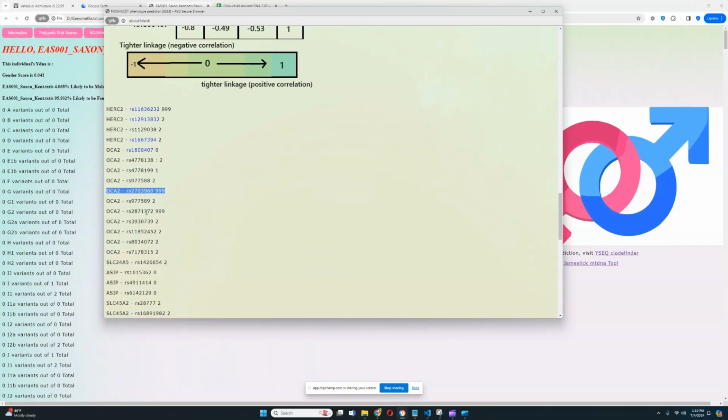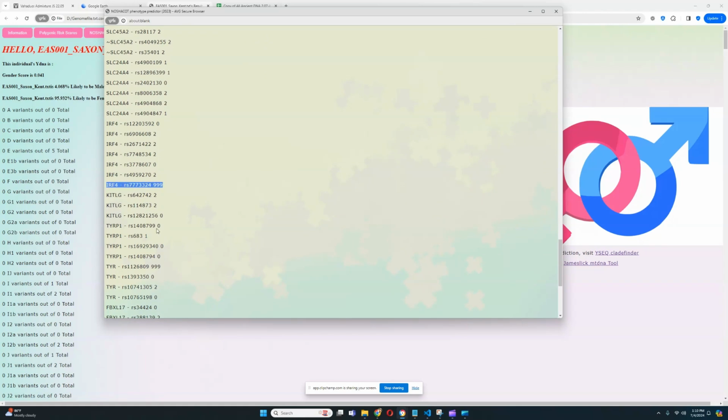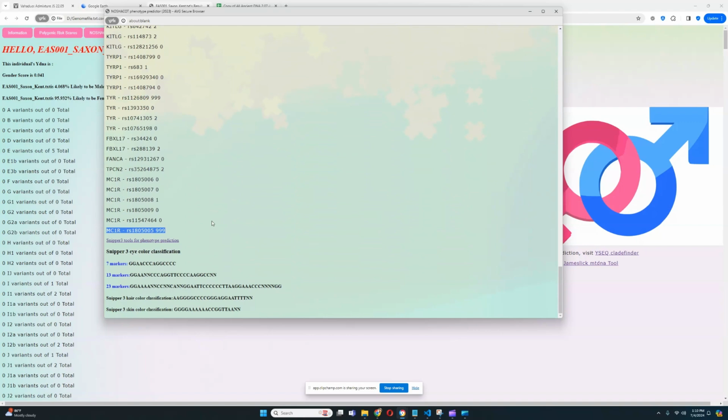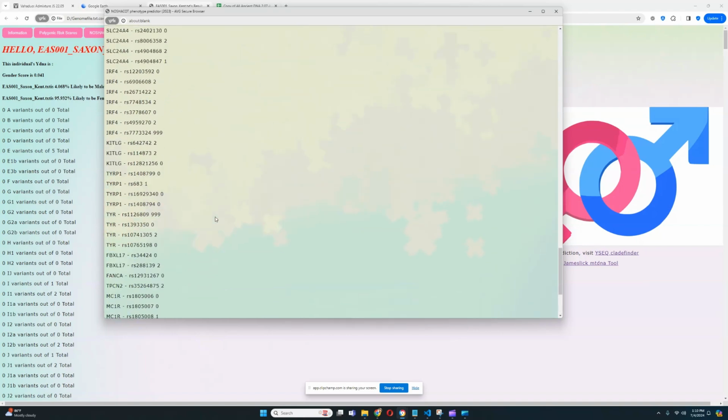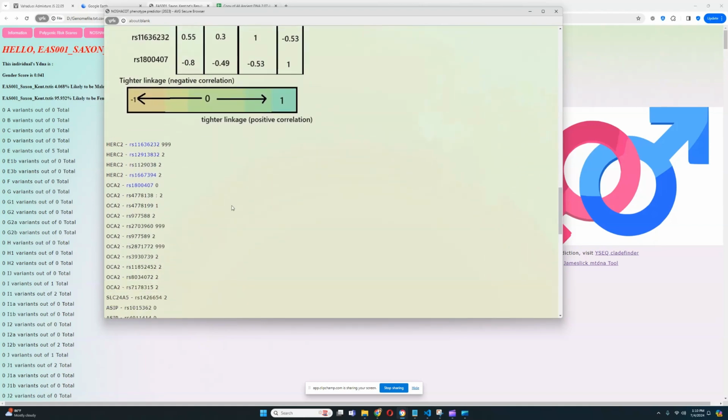That's two, that's three, that's four. That is right here, that is five. That is six. That is seven. Seven missing genotypes is not that much, to be honest. But it's seven out of something like 74 or 75. So really, the ratio of present genotypes to absent genotypes in this file is astronomically high. Much higher than most of the genomes I analyze on this channel.